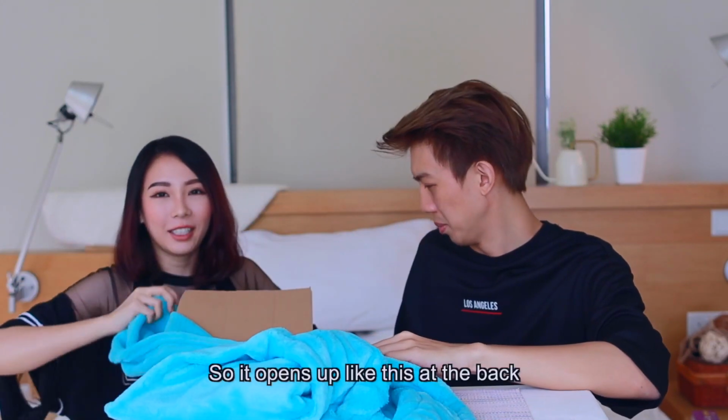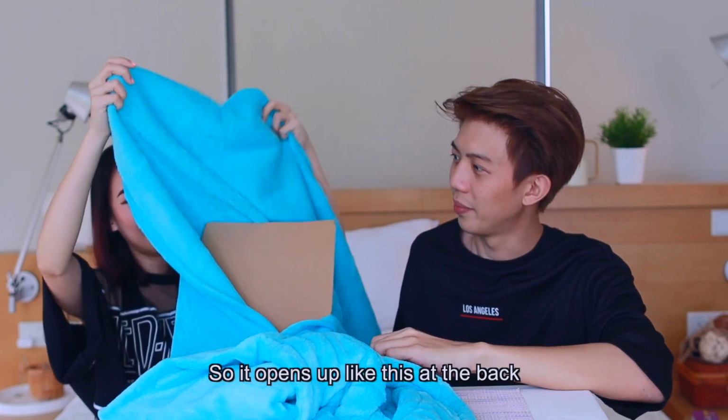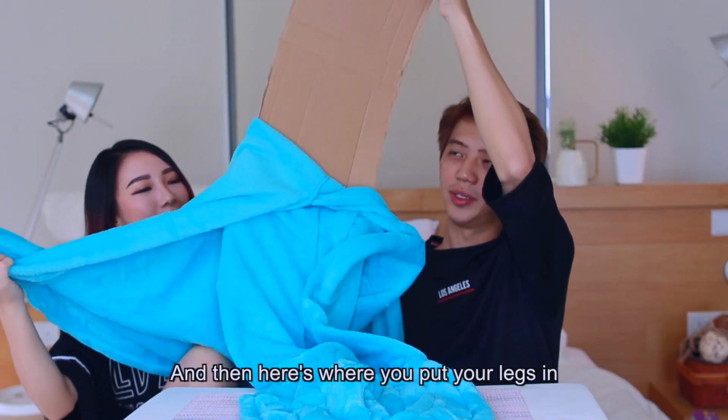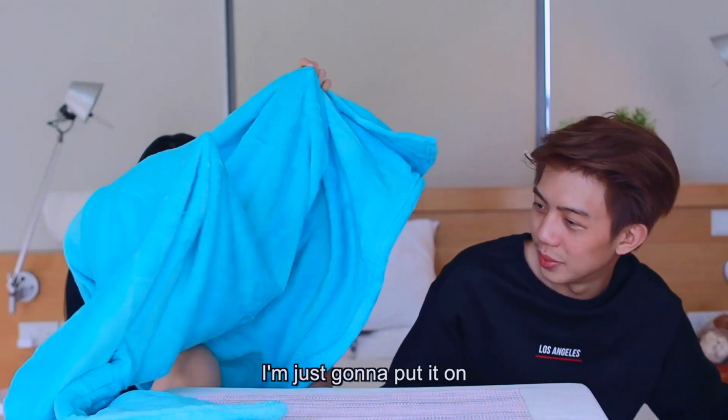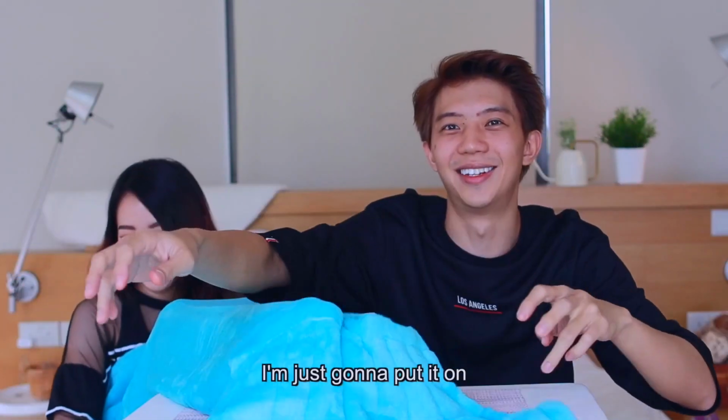Okay, so it opens up like this at the back. And then this part is sewed together. Okay, I'm gonna just put it on. Okay, look!